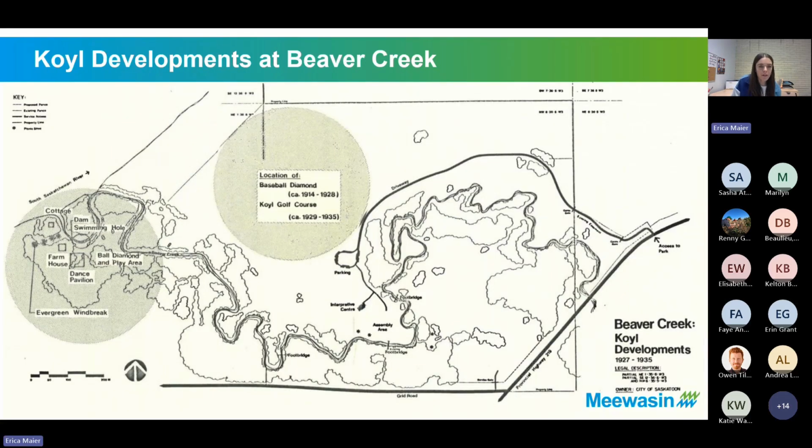So here's a map showing where some of those developments happened. If you look towards the left-hand side, you'll see there were cottages, there was the dam and a swimming hole, and the dance pavilion, the farmhouse, and then north of the creek, that's the area where he would have been leasing land from the city, and I think also the neighboring property as well, to create the golf course and a baseball diamond at one point as well.